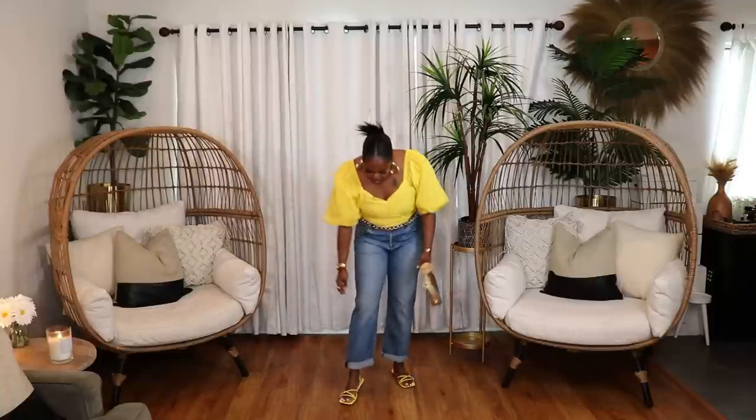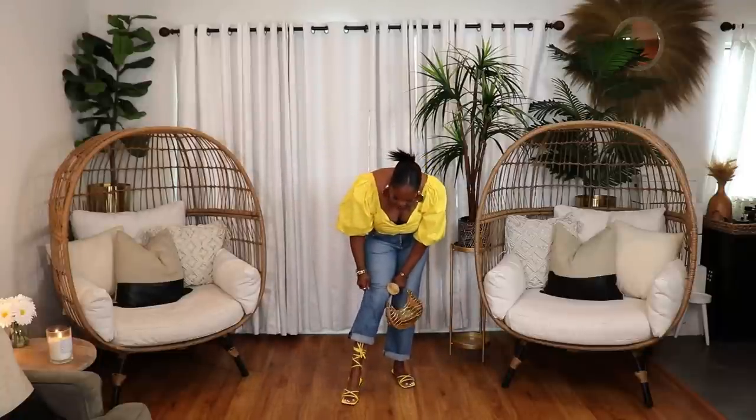Alrighty folks, here is my last dressed up look featuring my Levi 501 jeans. And this is such a feel good outfit. I'm wearing the 501s with this puffy sleeve, sort of ruched top. This is from Amazon, The Drop. It's from Tanika B's drop collection. And I paired it with these really cute lace up sandals. Those are from Shein. They're the same color as the blouse. And I threw in some gold accessories.